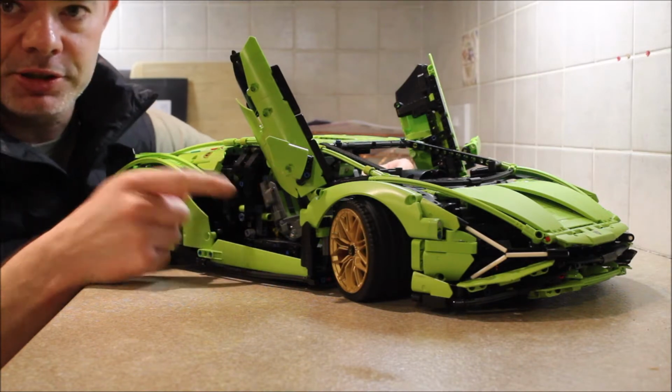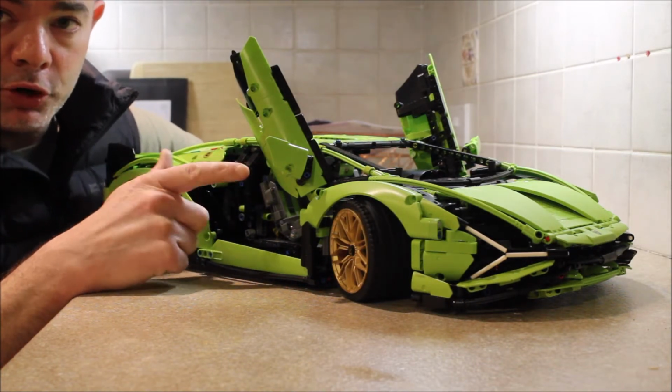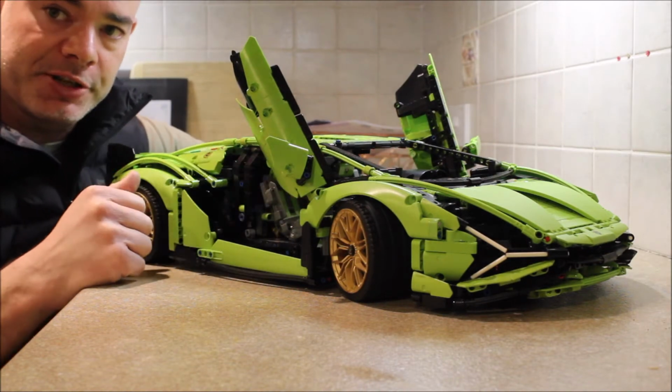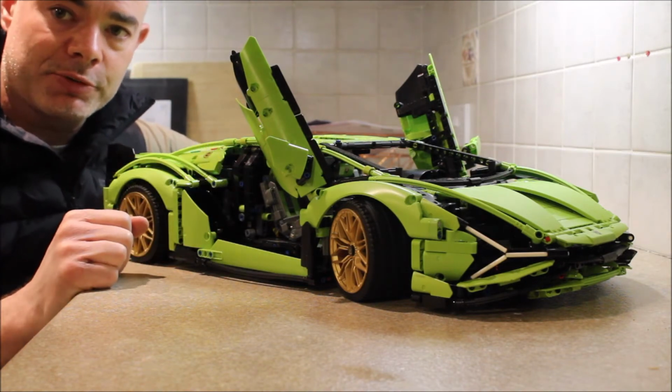You have bucket seats inside. There's actually a working gear stick with forwards, backwards and neutral on it. And even a paddle shifter, and with the steering wheel, the paddle shifter actually changes the gears on the car, which is pretty amazing.